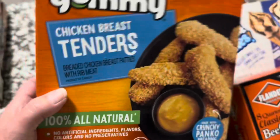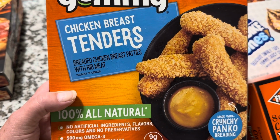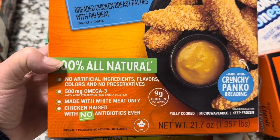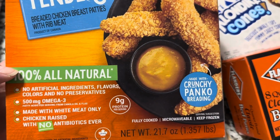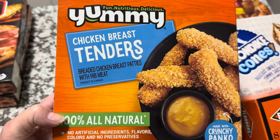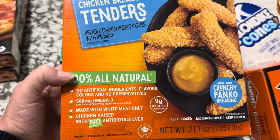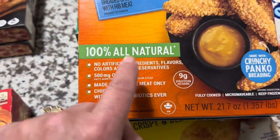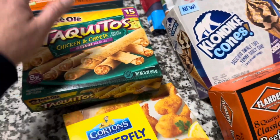This looked interesting. This is the Yummy brand, never heard of it. Chicken breast tenders, and this is breaded chicken breast patty with rib meat, 100% all natural. And then it goes down and says there, made with white meat only, chicken raised with no antibiotics ever. 21.7 ounce box, and these are made with crunchy panko breading. They just looked really good, and I've never heard of this brand before. If you guys have tried this, let me know. But it is a big box, 21.7 ounces. So we're gonna try that. And it does have the Canadian flag there. So if any of my Canadian friends have tried these, let us know what you think. And that was $5 for that big box of those.